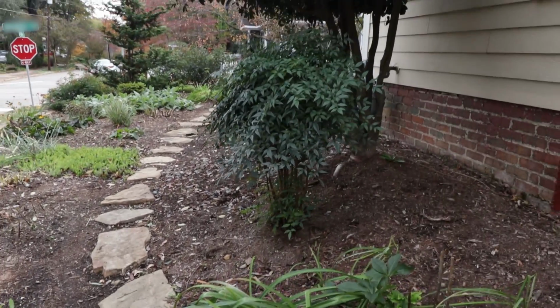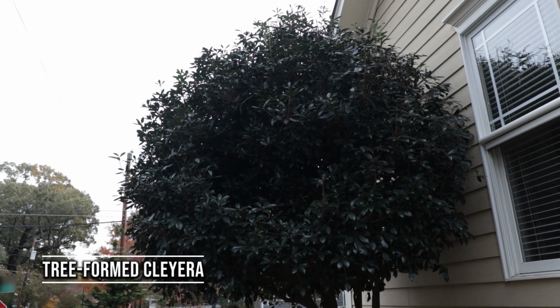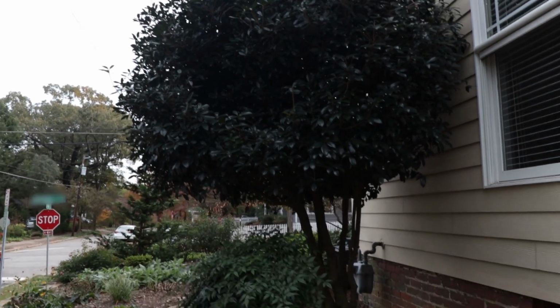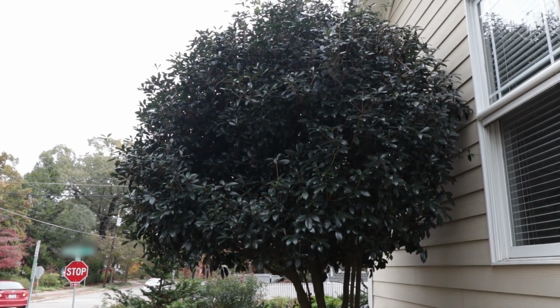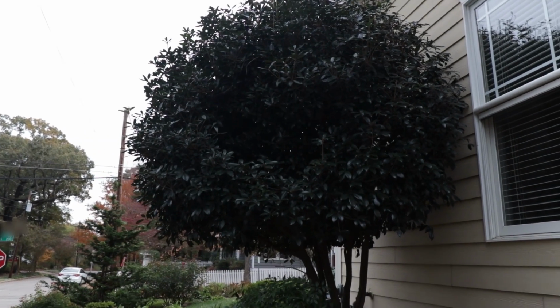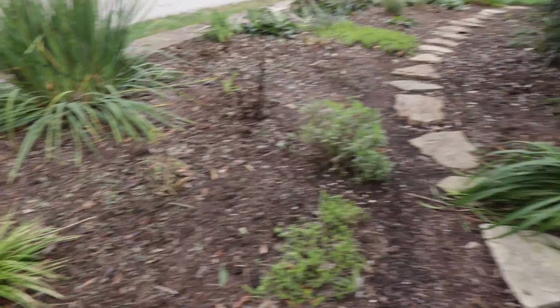There's another Nandina, and this plant really caught my eye right here. This is actually a tree-formed Kleyera, and I don't know that I'd ever seen a tree-formed Kleyera before I saw this one. She's limbed it up here, and you see how beautiful that is. I don't think I'd ever seen one. I've covered a lot of different Kleyera varieties this year, but like I say, I'd never seen one limbed up into a tree. It's quite beautiful, really. Let's cut up through here.